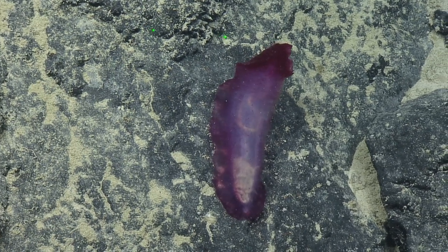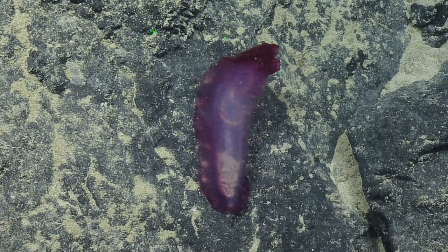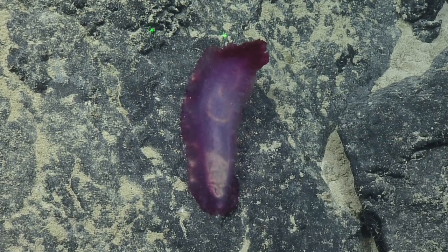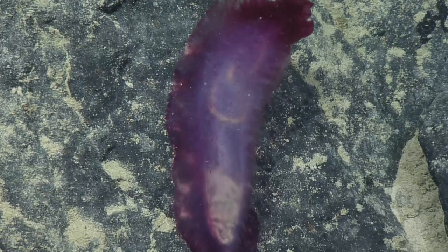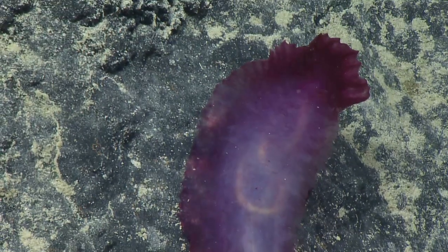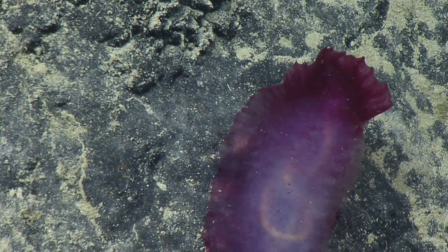Wow. I've seen these sometimes come up and they'll start undulating. Sea pigs always come up off the bottom and drop ballast. Yeah. Just to elaborate, yeah, little frillies on. Oh, that's awesome.